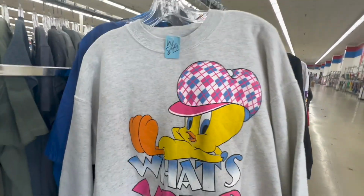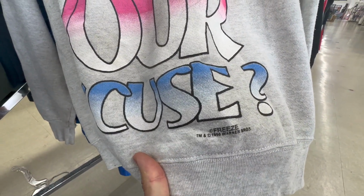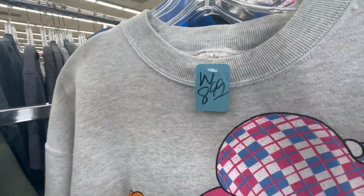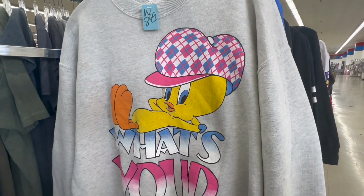Got a really cool crew neck here. We got the Tweety Bird, What's Your Excuse? Dated 1996. Licensed to Warner Brothers, Freeze. Unfortunately, the tag's cut out. It's got a few little spots on it. A little pricier than I usually like to pay, $9, but I'm gonna grab this. You just don't find this type of stuff at the thrift very often anymore, so we're picking it up.